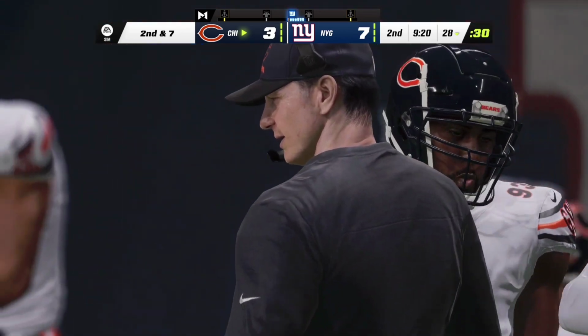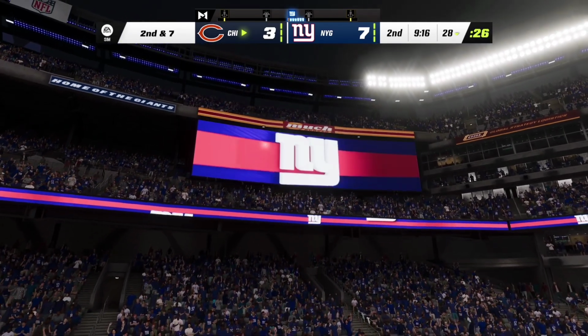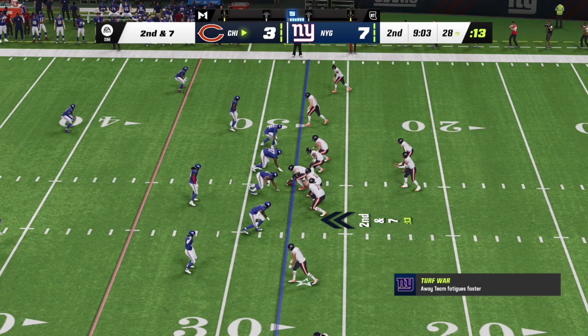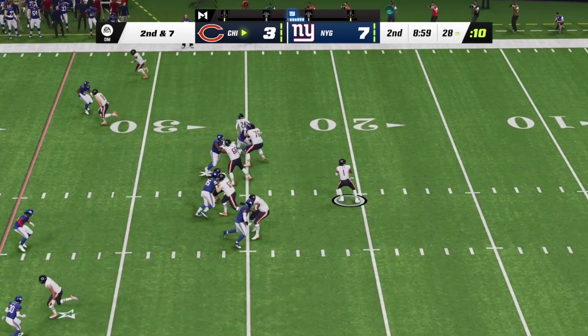Well, that's just a pile of bodies there, and that's when you kind of find out who's a tough guy, right? Who can stand up and make a play. It was only a 3-yard run, but for both sides, they had to walk away from that feeling like, okay, I can stand up when the going gets tough in here.